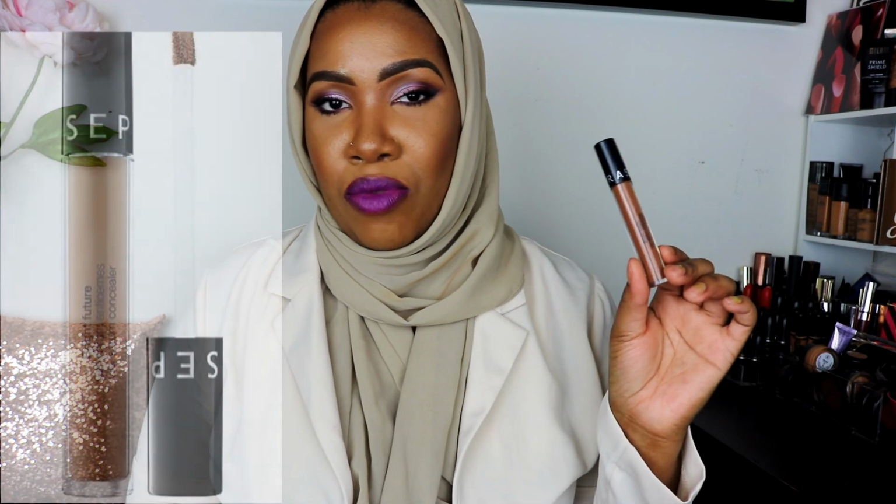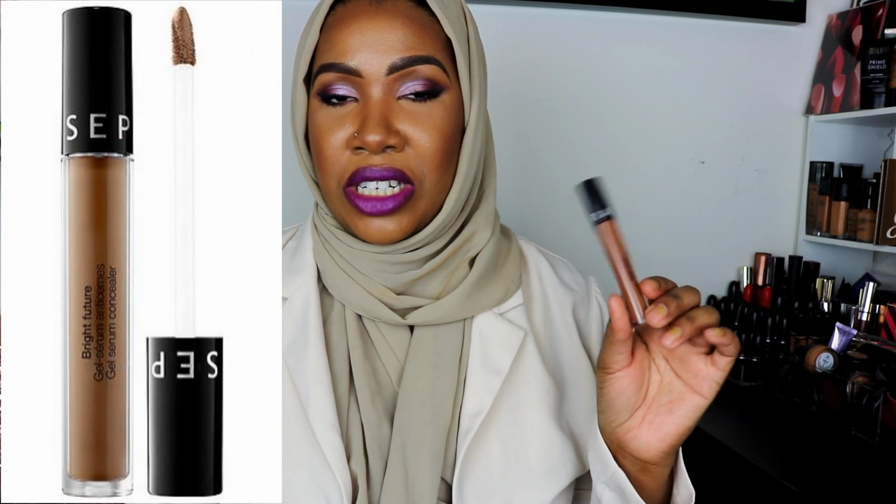I'm not really sure if people have really been paying attention to this brand's concealer, but I've really been enjoying them, especially for a contouring concealer. And this is the Sephora Bright Future. I have a couple of shades of this. I have Caramel, that is an under eye concealer, but I didn't want this to just be for under eyes.